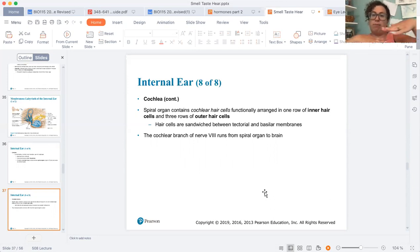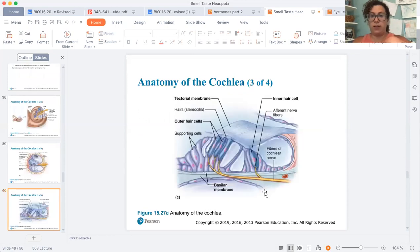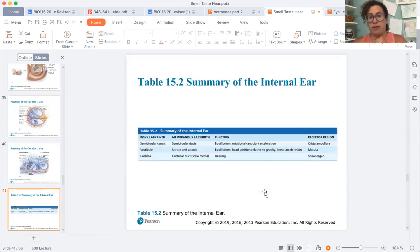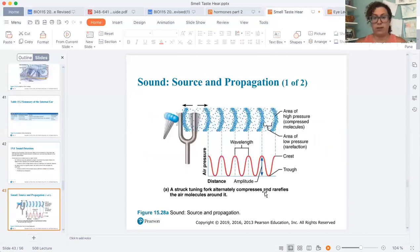And when the basilar membranes change, when those hairs shift, the membranes cause those cells to bend. Depending on what we're doing and where we are, the bending is telling us what type of sound is happening, okay? So sound gets projected as waves. They look like wavelengths that come in like this. Basically, sound waves are created when an object moves. So that's the most important thing to know there.